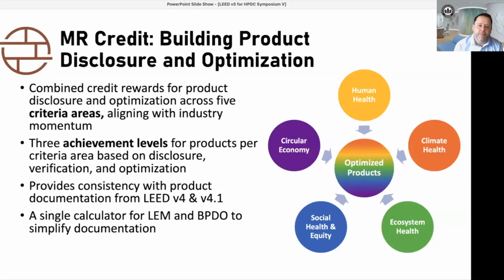So getting into this credit, BPDO, this is a combined credit, as I mentioned, that rewards disclosure and optimization across the 5 criteria areas, as we're calling them, aligning with the momentum of the Materials Design Pledge and the Common Materials Framework. You see on the right a graphic of those 5 buckets that have been used in those frameworks. This is a new way to categorize the information around products and how product documentation can meet goals within those categories. What we've added for LEED version 5 are scores or achievement levels for products in those different categories, based on disclosure, verification, and optimization.